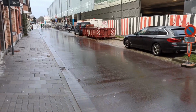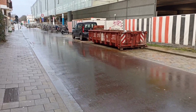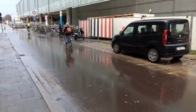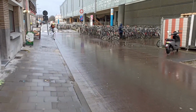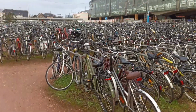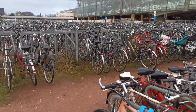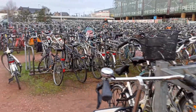Well, the street along the back of Gent St. Pieters station, which is the Albertlaan, when I first came here years ago, back in the 80s, this was cobbled, and also where you see on the right side there all the work that's going on, there used to be a tram line there. So yeah, it's almost unrecognisable now. This area here at the back of the station where all these bikes are parked, when I first came here, these were all houses and shops and things. So now everything's been knocked down.